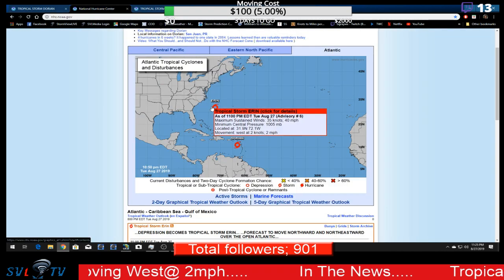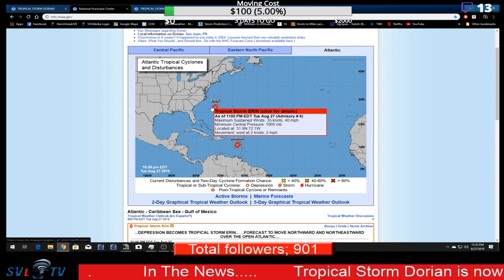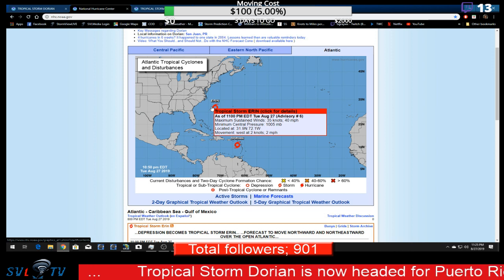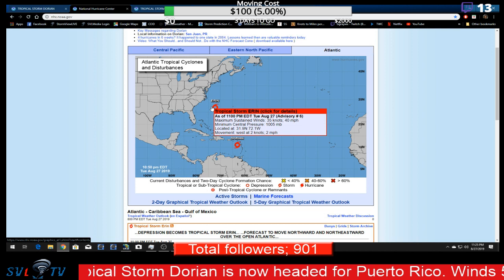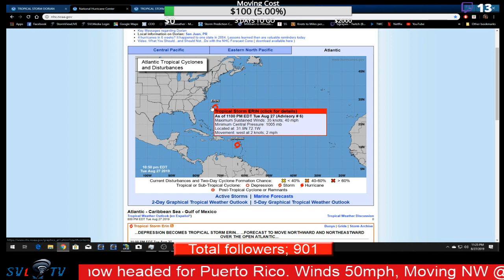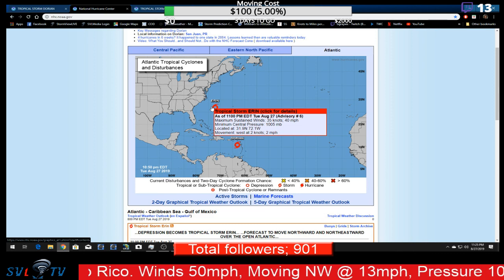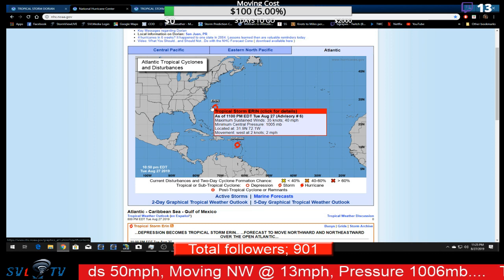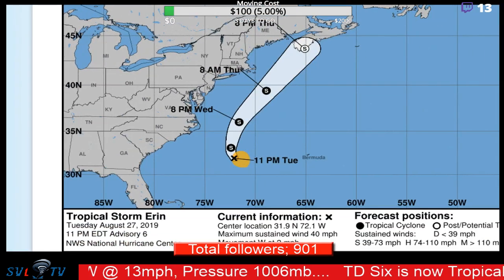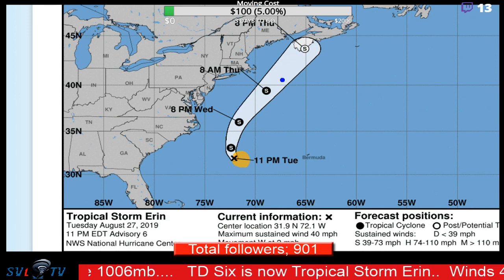So let's go ahead and talk about Irwin. 98L, Tropical Depression 6 has got its own name now. It's now a tropical storm, and it's called Irwin. It's really not going to affect too much of the eastern coast. It's at 40 mile per hour winds, 1005 millibar. Now it's showing it moving west at 2 miles per hour. But here's the cone on it. And that's going to say a tropical storm.